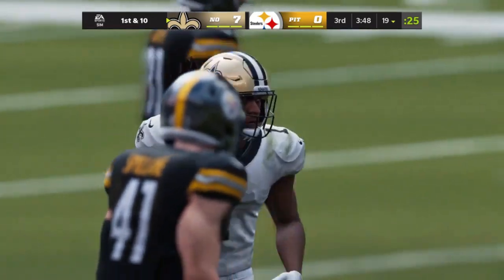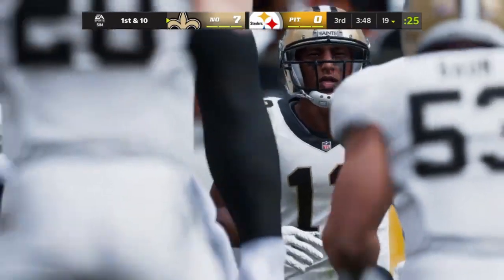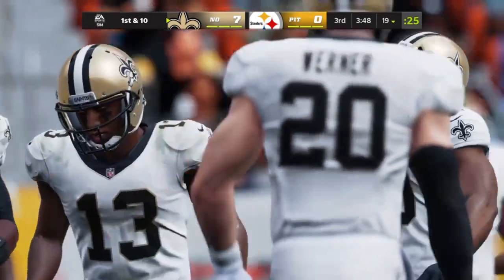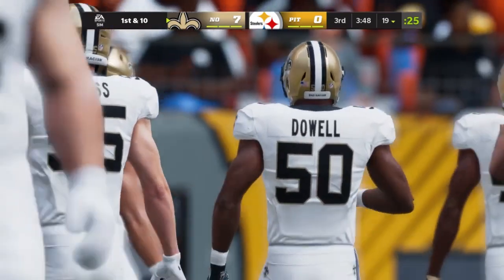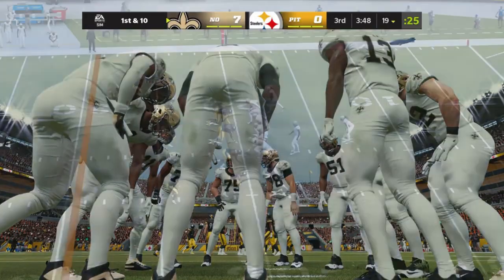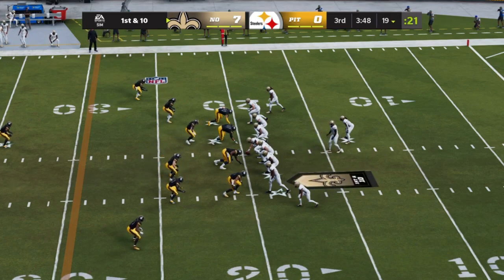37 yards on the punt with no return, and the Saints will take over with a first down and 10. Now we take a glance at the offense as they work their way back out for their first possession of the second half. We have not seen much on offense from either side these last few drives. It has been a struggle, hasn't it?